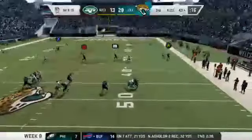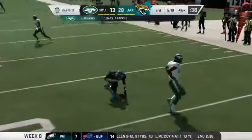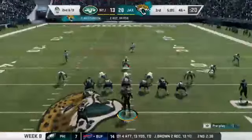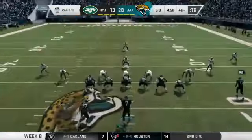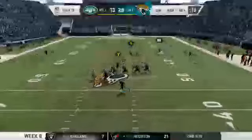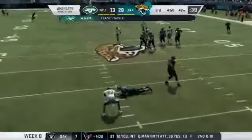Eluding the pressure right. And he can't find a receiver, and he's brought down. Jordan Jenkins able to get him for a loss of about three. But following the sack, they'll try to change their fortune here on second and 13. Second and 13. On the move. And a big loss here as he's taken down.